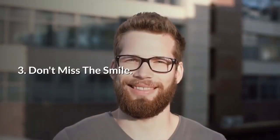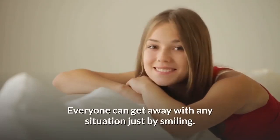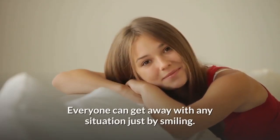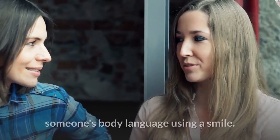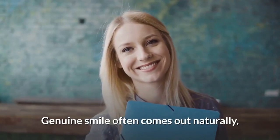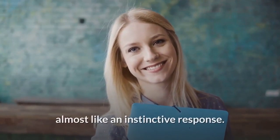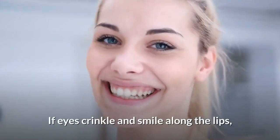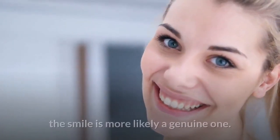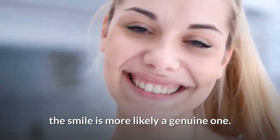3. Don't miss the smile. Everyone can get away with any situation just by smiling. However, not after you have learned to read someone's body language using a smile. Genuine smiles often come out naturally, almost like an instinctive response. Thus, the face often moves along with a smile. If eyes crinkle and smile along the lips, the smile is more likely a genuine one.